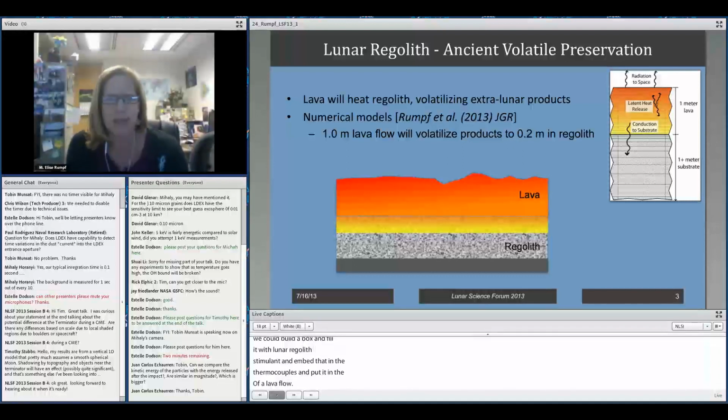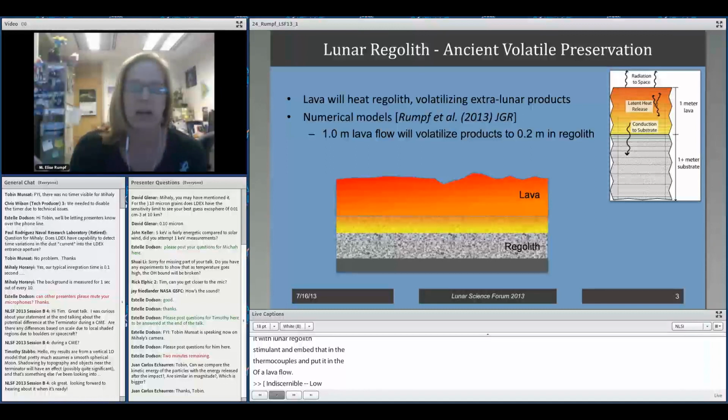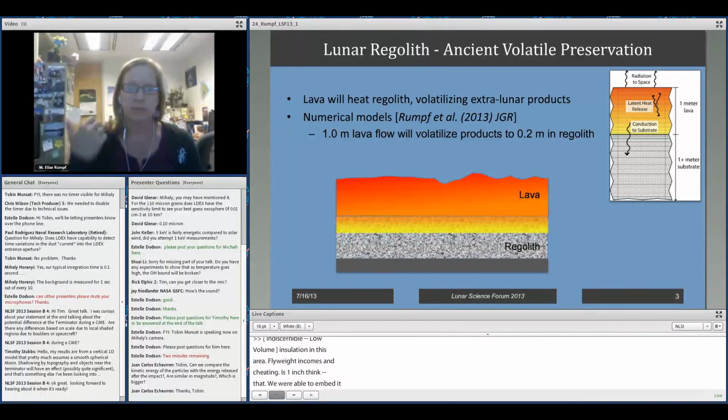Yeah, so we built this box out of calcium silicate insulation, which is very lightweight. It comes in sheeting, it's 1 inch thick, and you can just cut it with a bandsaw. So we cut it up and built these boxes. We were actually able to embed it with, for this time, our lunar regolith simulant, which was just some cinder we bought at the hardware store, something cheap.